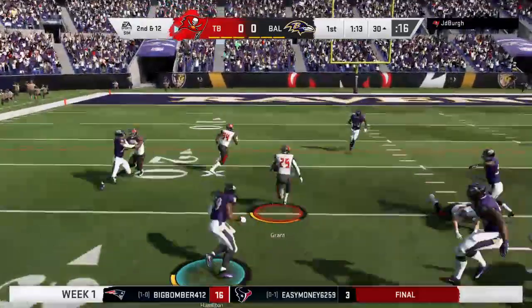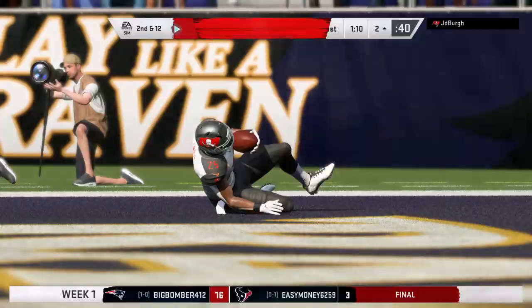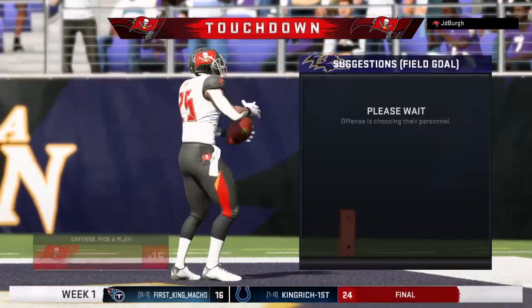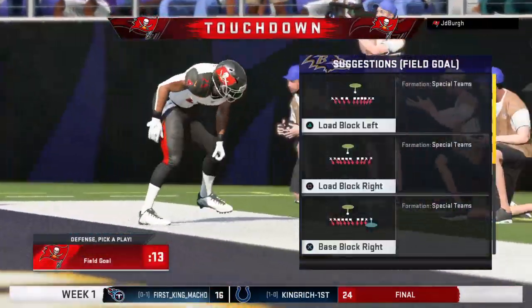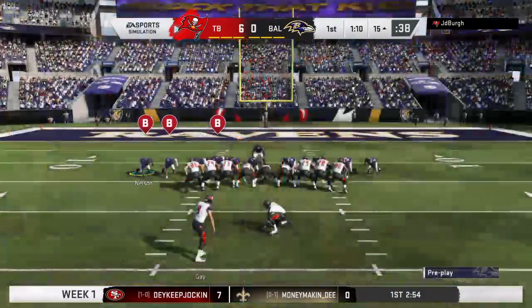Now the Auburn product, Corey Grant. Oh, he's got some breathing room. Touchdown, Tampa Bay. Corey Grant, 30 yards. And they are able to strike first here on their opening drive.